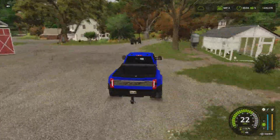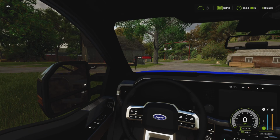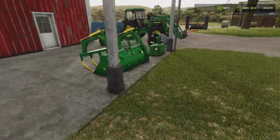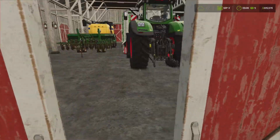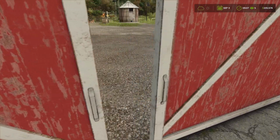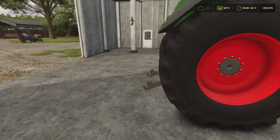So we're back at the farm. If I'm going to do silage bales, I don't have to windrow it because the mowers will do that. It's the new combine that we bought. I think in FS25 we use a regular header to do sorghum though, don't we? Or you can use the specialized sorghum header.